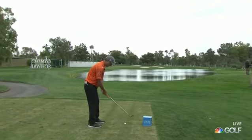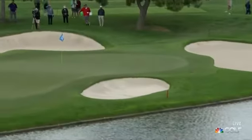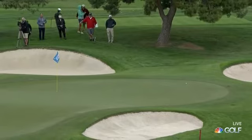Wind blowing down out of the left, out of the right, I'm sorry. On the right side of the tee, 185 yards. Just needs to hit it about 180, no more than that. Left it out to the right, but good weight. Solid strike.